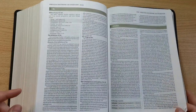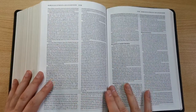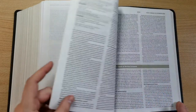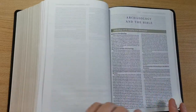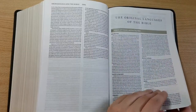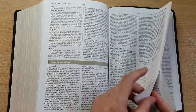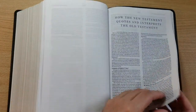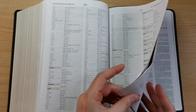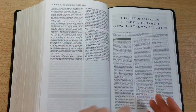mankind, sin, salvation. There's plenty of information here to prepare sermons, Bible studies, reading the Bible, how to read it, archaeology and the Bible, which I love. I love the section about archaeology, original languages. Wow, this is just amazing, the amount of information and knowledge we got here.